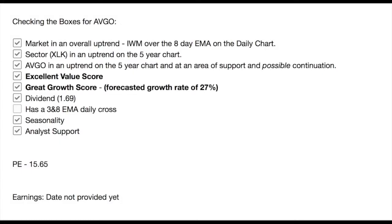And so to summarize, we started today's video with a look at the Russell Index, which we use as our proxy for the markets overall. If the Russell is moving higher, we're adding new names to our watch list. And we can see that the Russell is in an overall uptrend with price currently up and over the 8-day EMA on the daily chart. Having said that, we talked about it having a look of a little bit of price extension, so we want to be careful here. We looked at the sector that AVGO is in, XLK ETF.